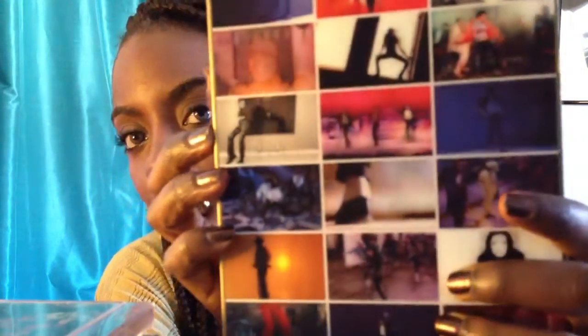Hold on, let me take the sleeve off. So you take this sleeve off, and then on the cover there are different dance moves that Michael's doing. But from what I can tell, it's not actually working. It could be different for you guys. There comes a booklet with it as well, with different pictures in there, and it's really awesome. So I love that box set.